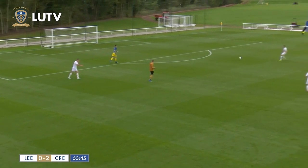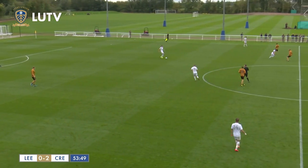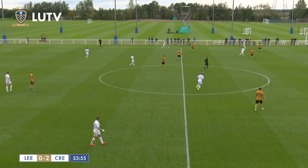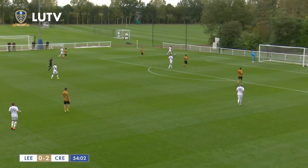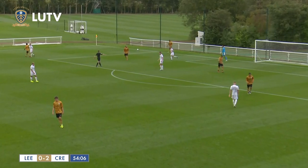They've got two centre halves, try and roll, Cresswell. He's going over the top down the left, trying to at least win a corner, just being out-muscled by Robbie Gotts. So it's going to be a goal kick.